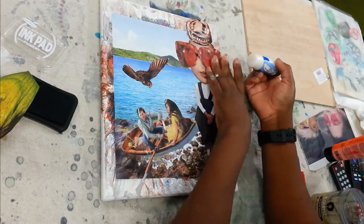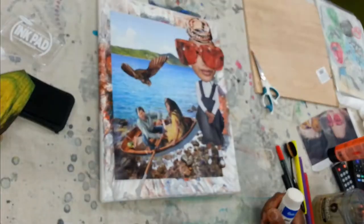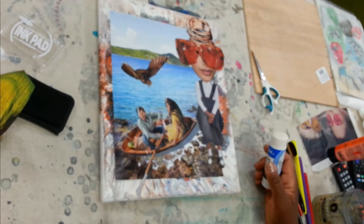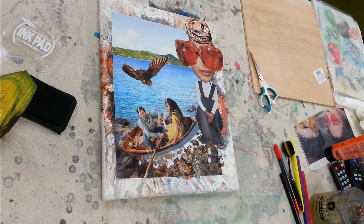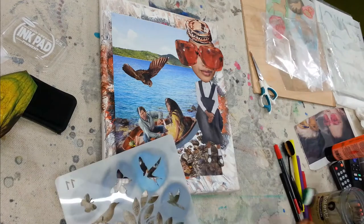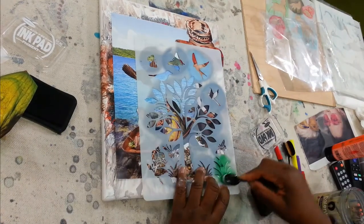So today I selected this one with a little river and a boat and a bird. The bird seems to be attacking the people. They look scared and they're all up on the rocks because of the bird. And then the girl standing there, she's just looking at them like, okay, what's up? So it does tell somewhat of a story, but you know, it is what it is.